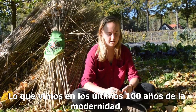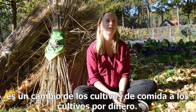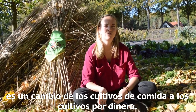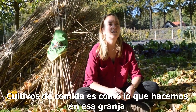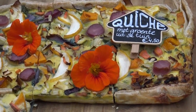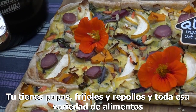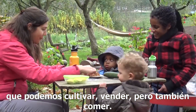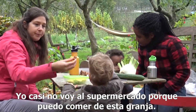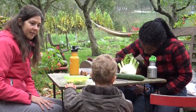What we have seen throughout history, but mainly in the last 100 years of modernity coming in, is that there is a shift from food crops to cash crops. And food crops are crops like on this field that feed the family or the community. So you have potatoes and beans and cabbage and kale and lettuce and all kinds of things. And we can grow this, we can sell it, but we can also eat from it ourselves. I do that. I hardly go to the supermarket, because I can eat year round a lot from this garden.